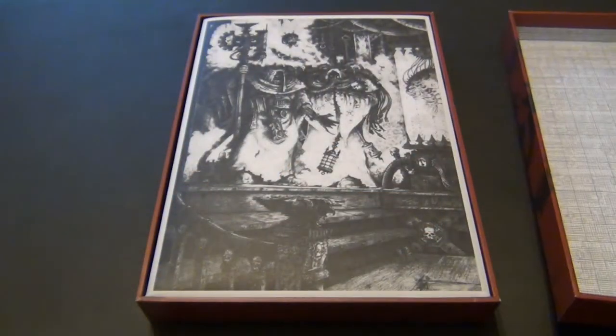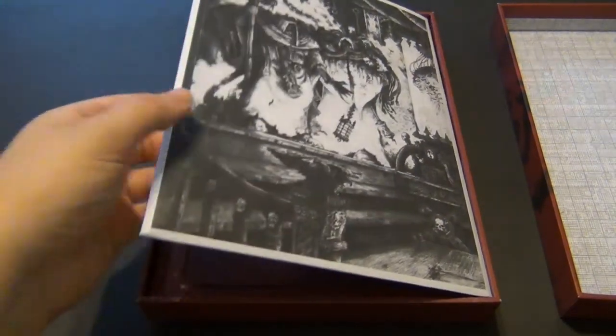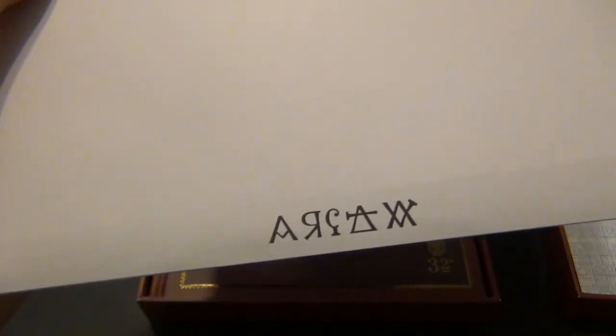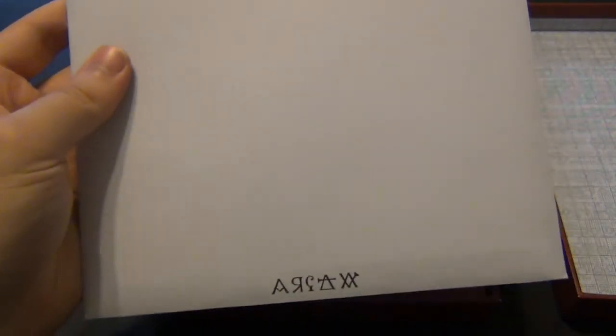So, anyways, take the box lid off, turn it over, and you have what I feel is like graph paper, which is a nice touch for the Mechanicum. This is, I believe, normally underneath the Codex, but this is the poster holder, and it has a bit of an old-school art piece on the front of it, and then some, I guess, Martian writing. I don't know what the official language is called for the Mechanicum, but that's what you got.